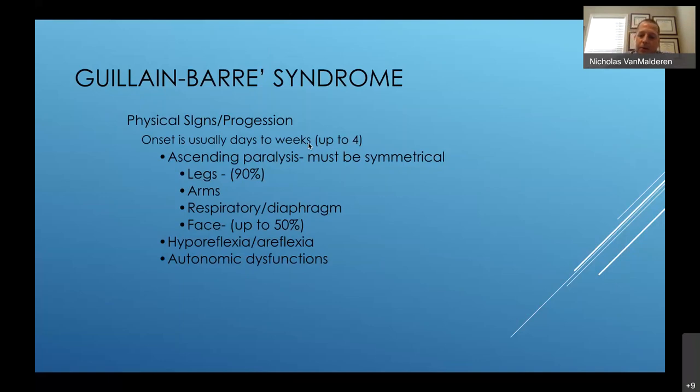You get the autonomic dysfunctions, which we talked about, and they cause anything from hypertension to hypotension and bradycardia to tachycardia. It's very variable, but obviously you need to correct any of these abnormalities with fluids or any kind of pressors or antihypertensive medications.